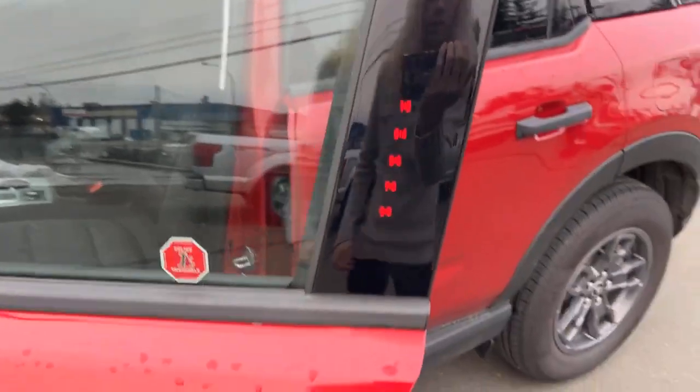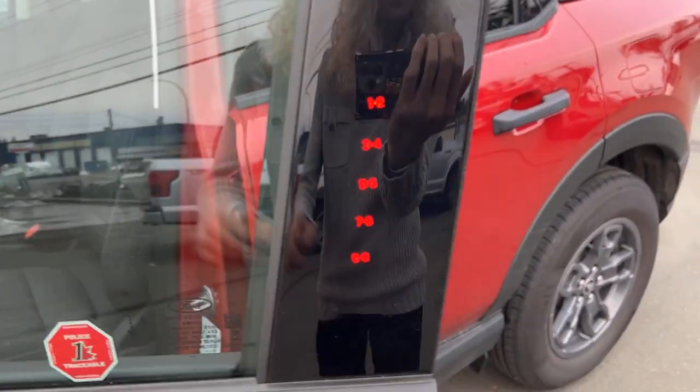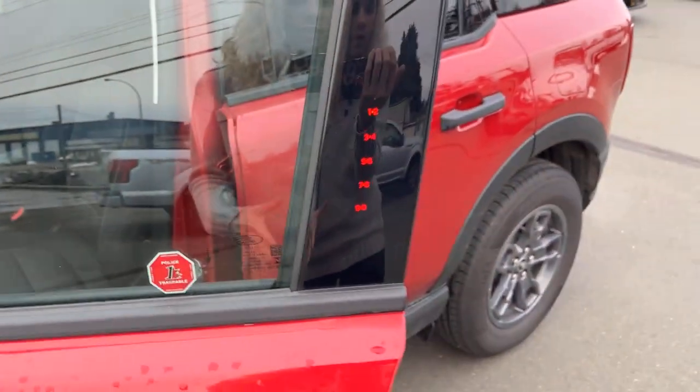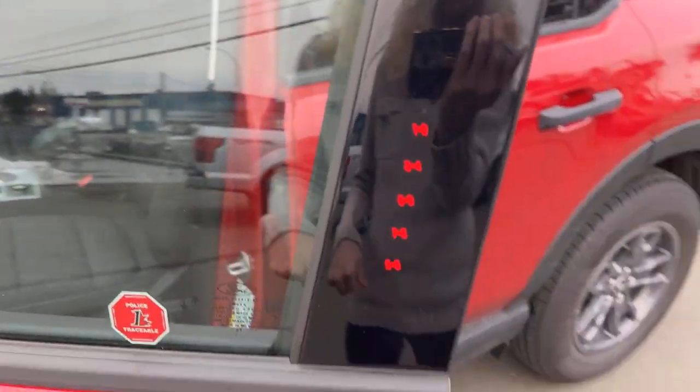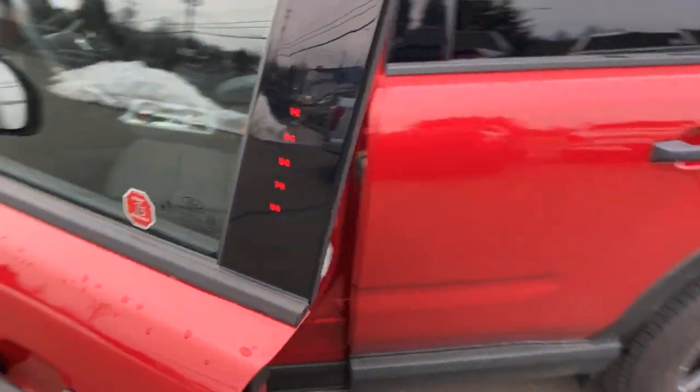Super nice. On this side here, you have Ford's little, I don't know exactly what it's called, but it's like their little keypad system where if you lock your keys in the car, you can just input a code into the pillar right here on the door panel, and then it'll open it right up for you. So you'll never have to worry about locking your keys in your car, which is super helpful, especially for somebody like myself that always likes to lock their keys in their car, my own car.